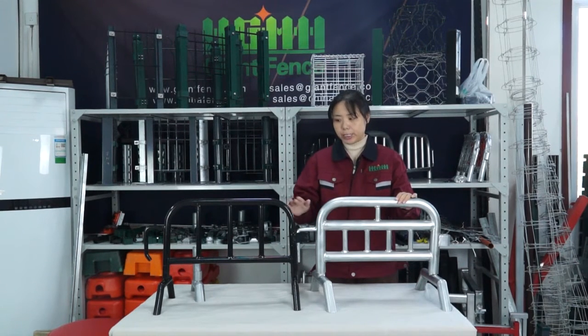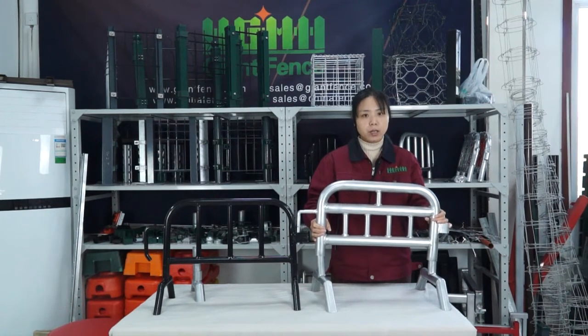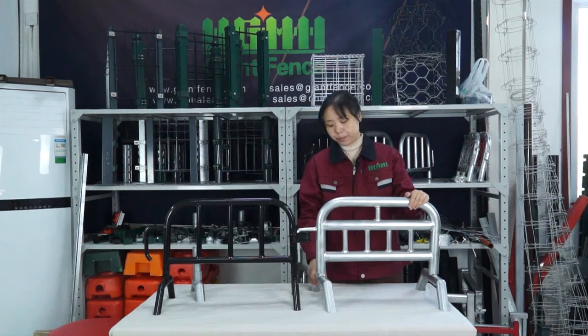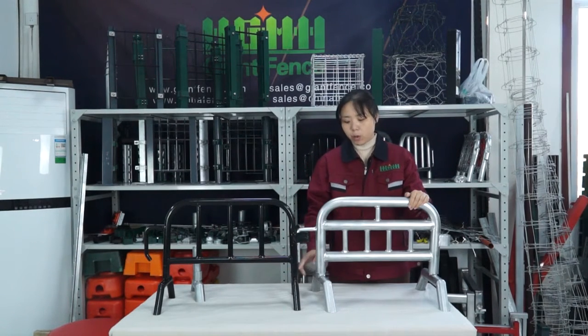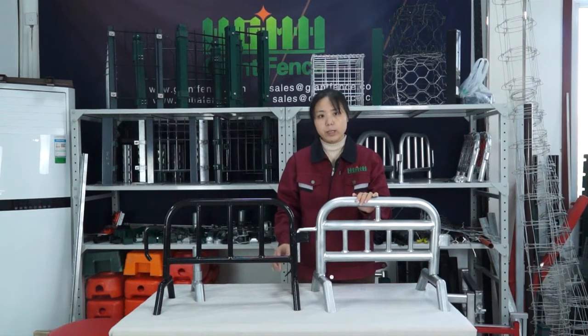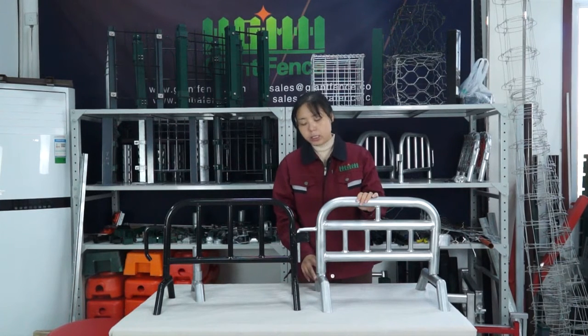When you deliver this kind of panel, we can separate the panel and the feet. We load the panels onto a steel pallet or wooden pallet. Then the feet are put in bulk into the container. If the surface treatment is powder coated, we package every foot with plastic film to protect it from breaking when loaded in the container. The high zinc coated galvanized bridge feet, we directly put into the container in bulk.